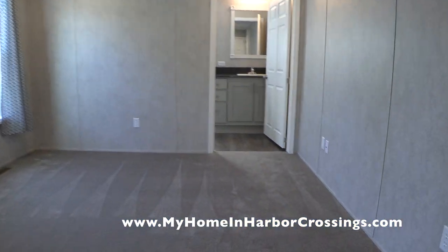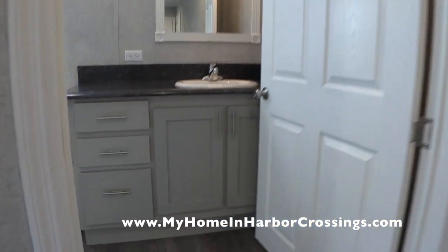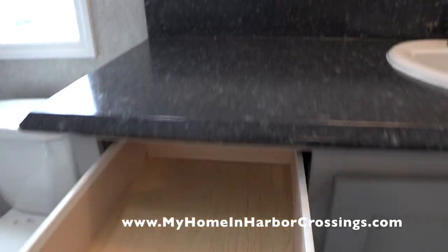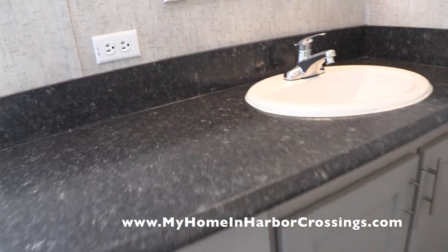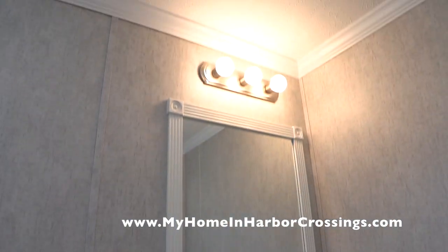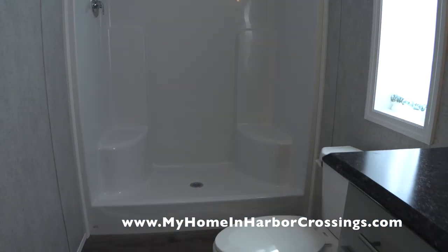So let's take a look at the master bath. The same cabinetry and that pretty great design there. And then here is your, I believe that's called bronzite. Or maybe not. No, I don't think so. It's the black marbly countertop. Again, the framed mirror, the lighting, the little window for lighting.